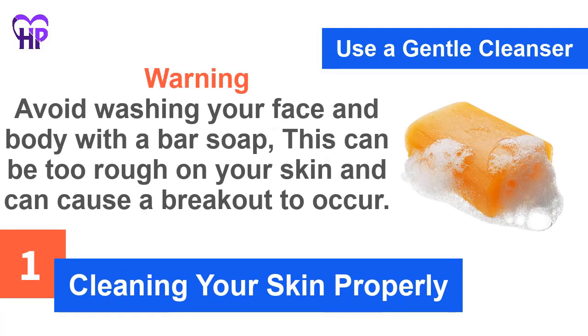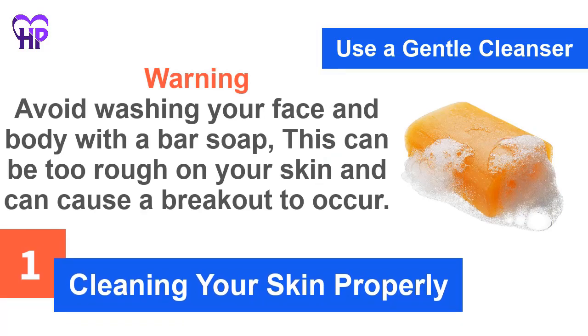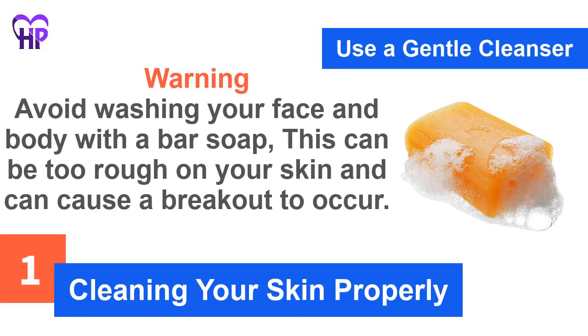Avoid washing your face and body with a bar soap that is not formulated for acne-prone skin. This can be too rough on your skin and can cause a breakout to occur.